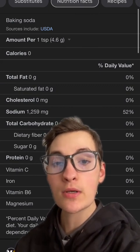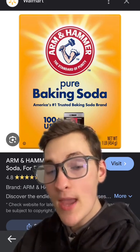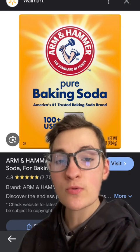after using the supplement. With that being said, I hope you found it fascinating how this common household item may actually have the capacity to improve your exercise performance.